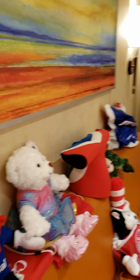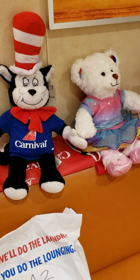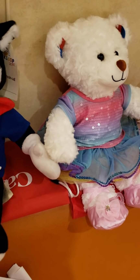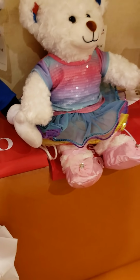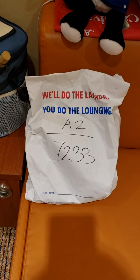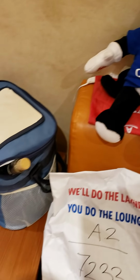Mike just got back. Oh, he did Build-A-Bear today. So I got the cat in the hat. He's Carnival specific. Did buy the shirt. Oh, and I also set laundry out like yesterday. Just got that back.